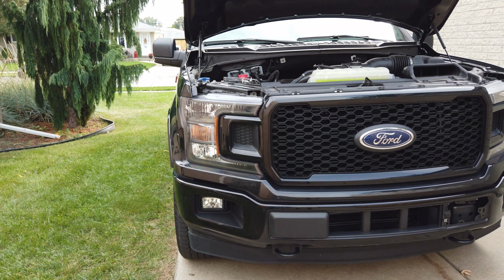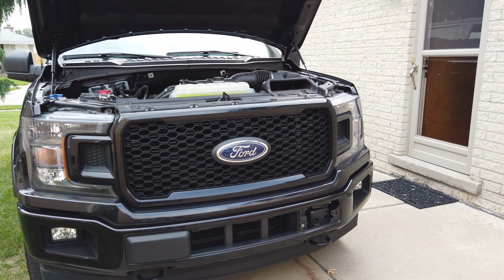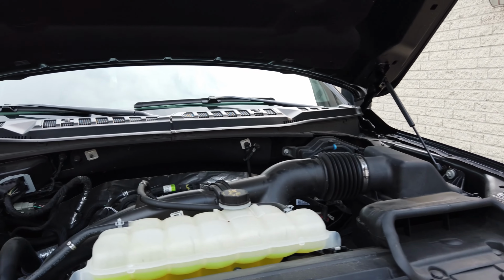The 2.7 liter EcoBoost is one of the most powerful engines available in a half ton. It makes 325 horsepower, 400 foot-pounds of torque. Let's take a look under the hood and find out why this engine is so powerful per cubic inch.